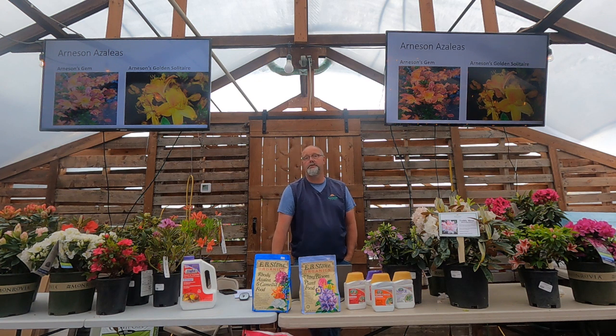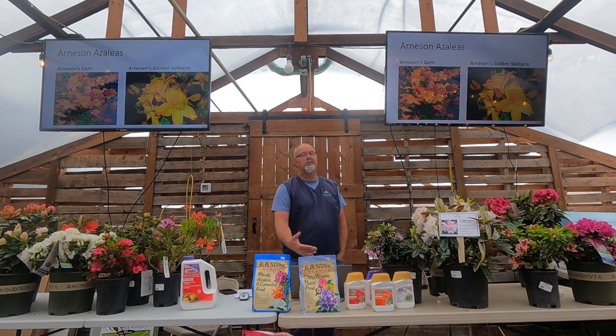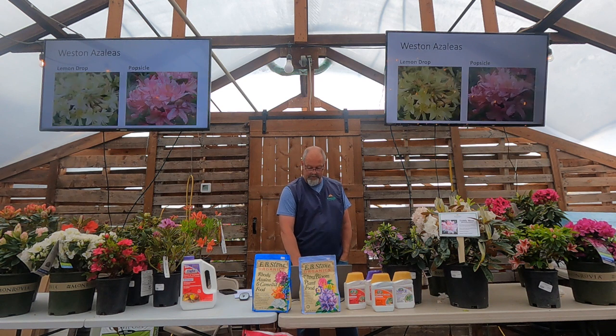This is one that I chose years ago because I'm like, you know what, I got it in sun, but I just want to make sure I have the least amount of chance to get any mildew year to year. Arneson's, the whole Arneson series. There's Ruby, Golden Solitaire. There's a bunch of good varieties out of that family.